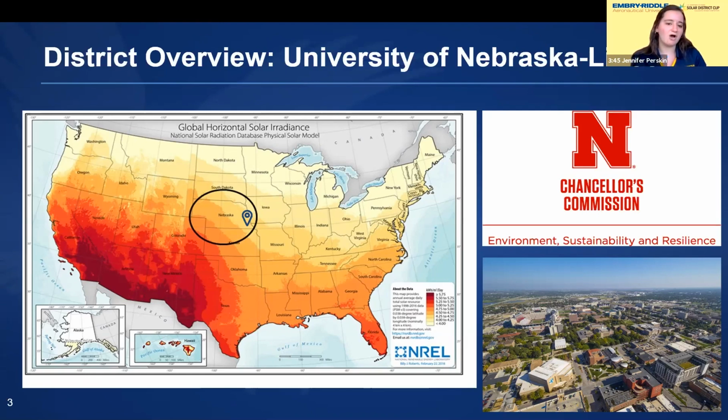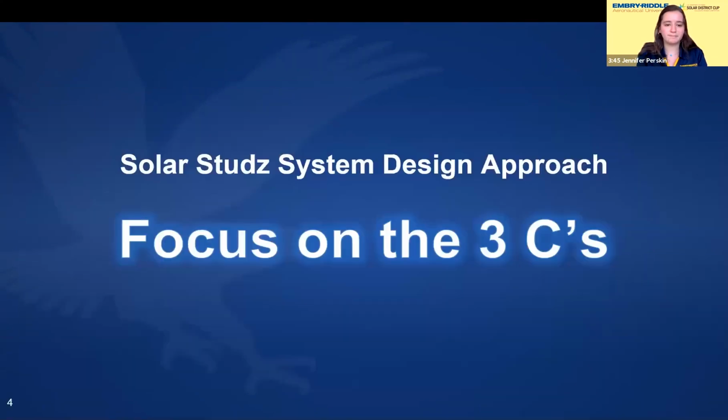GHI is a measure of how much energy from the sun we can use. And you can see that UNL gets less GHI than other locations in the US. UNL also wants to promote clean energy and sustainability on their campus, and they're doing that through the Chancellor's Sustainability and Resilience Commission. So how do the Solar Studs create their design?